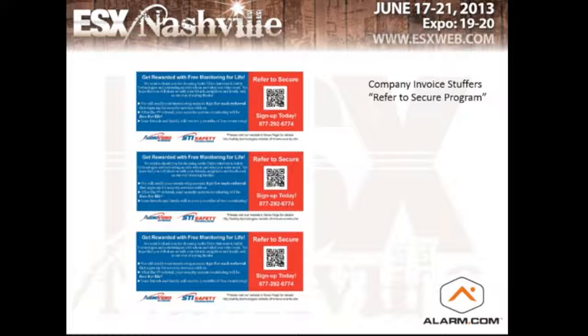This is just a simple invoice stuffer that we were using. You put it on a sheet of paper and cut it in thirds. On one side, it had our Refer to Secure program. If you guys have not used QR codes, a QR code allows someone to use their phone, and when they scan that image with their phone, it takes them to a web page. That's all they have to do.